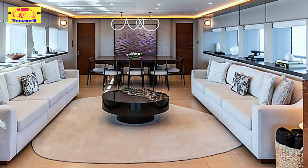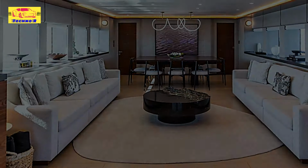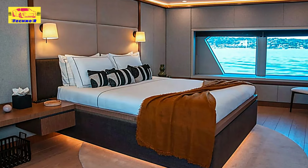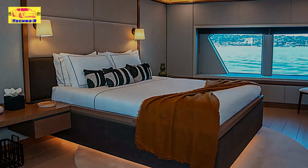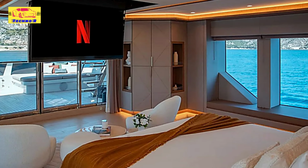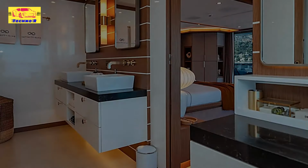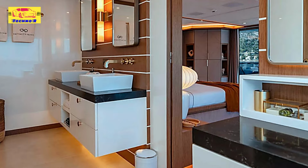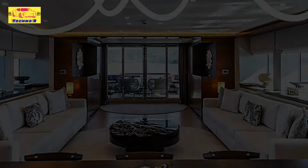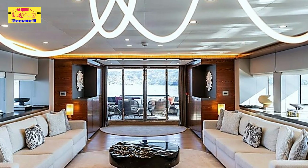Step inside, and you'll find an interior that exudes both style and comfort. The Infinity 9 offers a spacious layout, with five beautifully designed cabins that accommodate up to 10 guests. The minimalist, contemporary decor features sleek lines, luxurious finishes, and an open, airy feel that ensures total relaxation and privacy while on the water. Whether entertaining guests or unwinding after a day of exploration, the interior is as refined as it is functional.